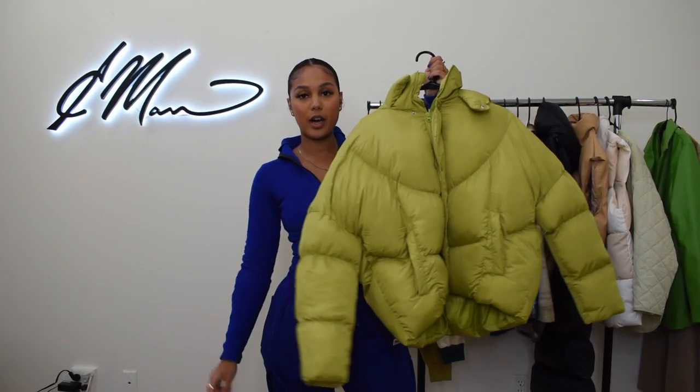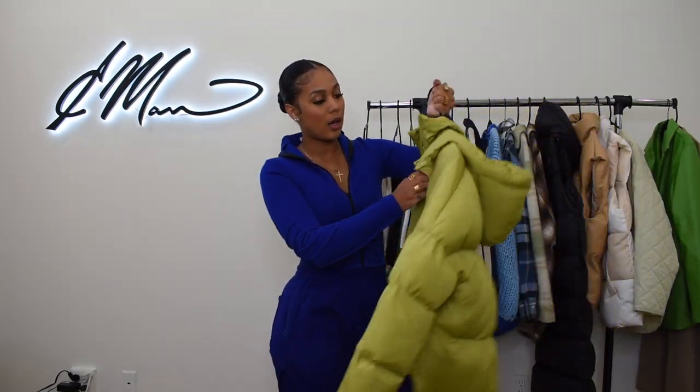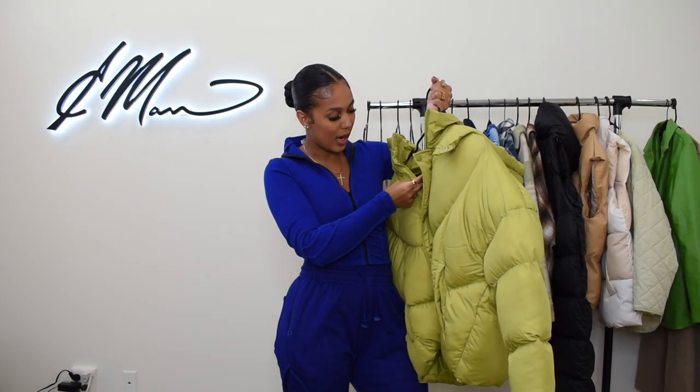So this puffer I'm absolutely obsessed with. This is from Pretty Little Thing. I have yet to wear this, actually. And I got it in a size small.